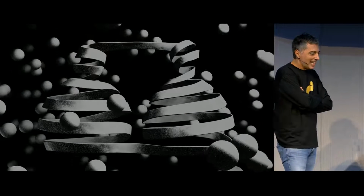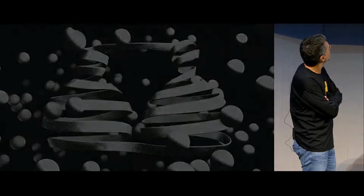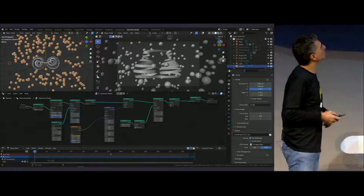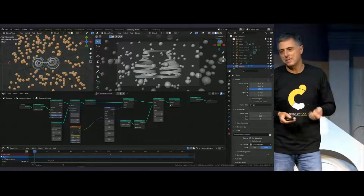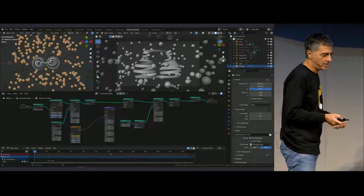Okay, Escher. And here we have another one. Now, there were a couple of technical challenges in it. The first was that I wanted to spread the spheres into the space with geometry nodes while still avoiding that they collide with the shapes. And then I used geometry nodes for animating them. And okay, this was relatively easy.